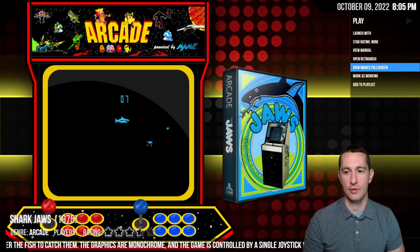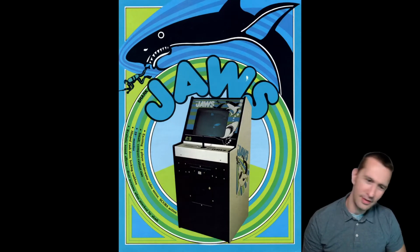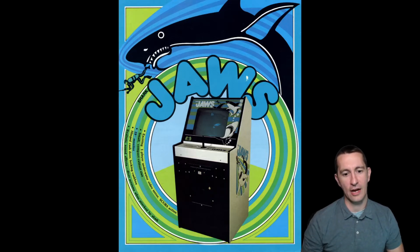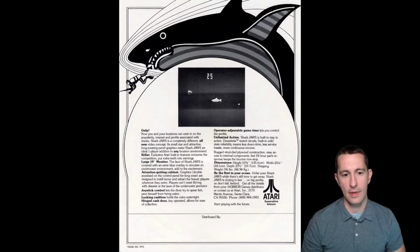So let's check out the images. Here's the advertisement flyer. Looks like just a shark and a swimmer. They got that all kind of wonky to read it. Exciting one-player underwater video terror. One player, so exciting. 19-inch monitor. Gives information of the arcade cabinet there. And then here's the back.